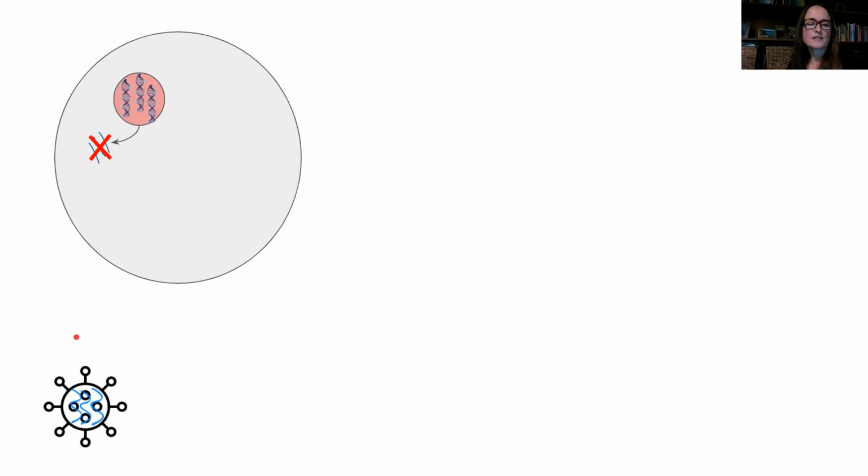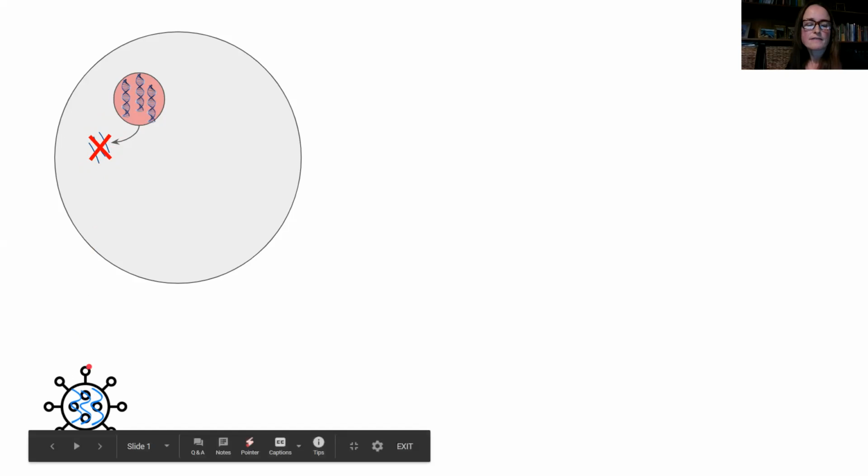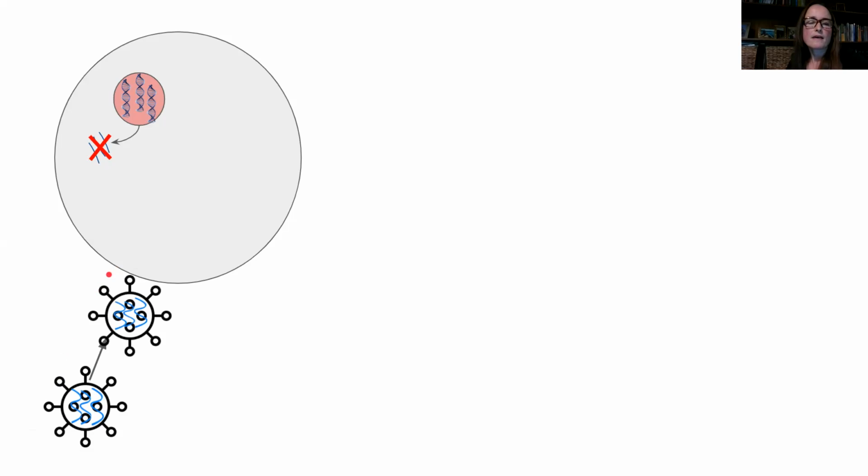This represents a virus particle. The blue squiggly lines inside represent the genetic material of the virus, or RNA. On the outside of the virus, there are proteins, which allow the virus to attach to our cells, and the viral contents can enter the cell.